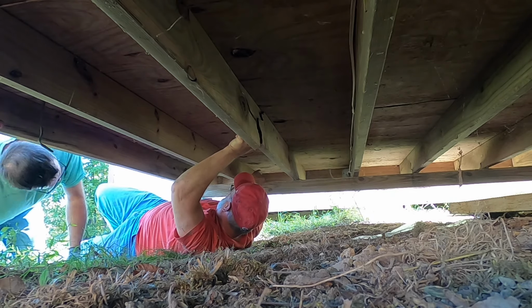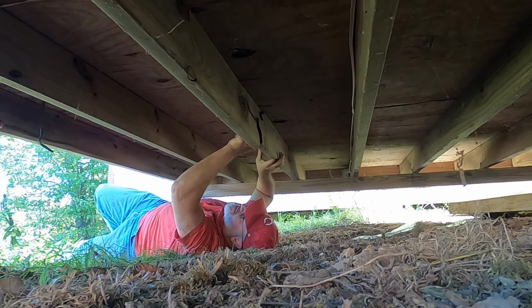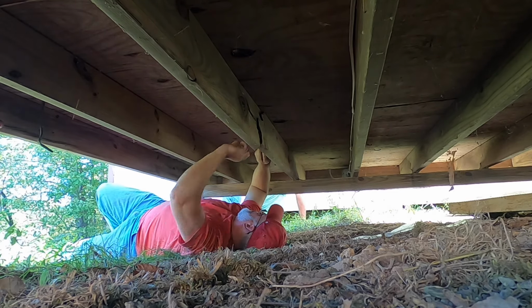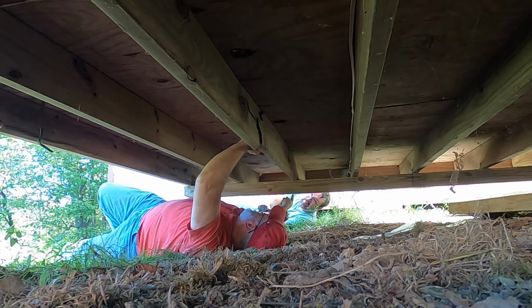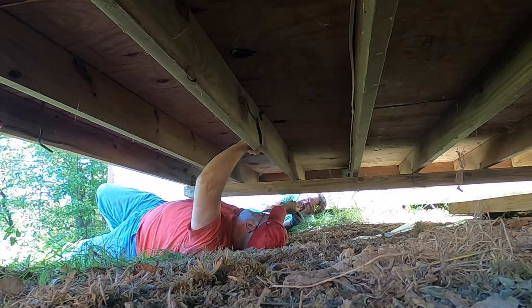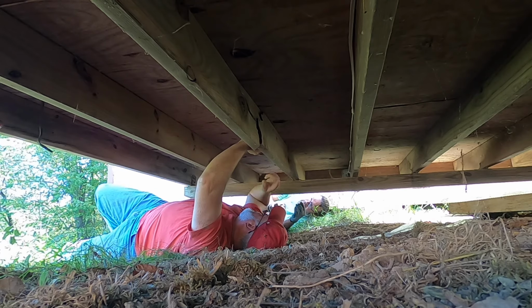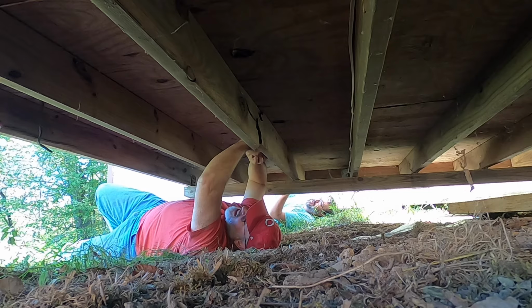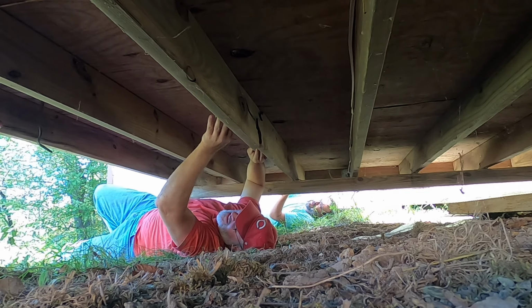Run one in the end of this 2x4, or 2x3. See what I'm saying? Right up against that runner, like you did on this other one over here. Just run it right in there. I figure we'd run a bunch this way too. Yeah, that'll just kind of hold it up against there.